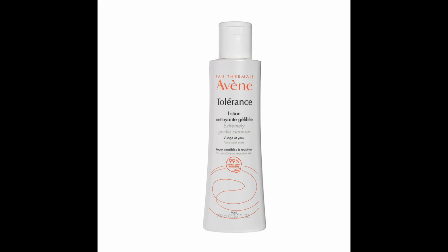I've never found them particularly effective. But one product in that family of micellar water, cleansing waters that I discovered a few years ago and really like is the Avène Tolerance Control Extremely Gentle Cleansing Lotion. And it does a good job actually removing eye makeup. You spread it on the skin and then you can just wipe it off with a towel, and then you can go about and do your gentle cleanse afterwards.